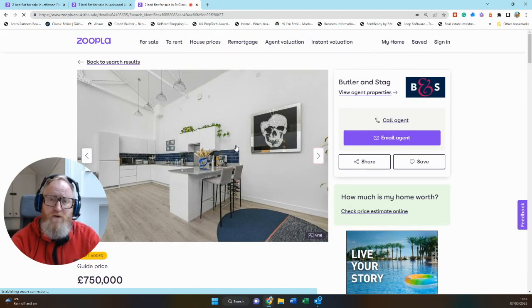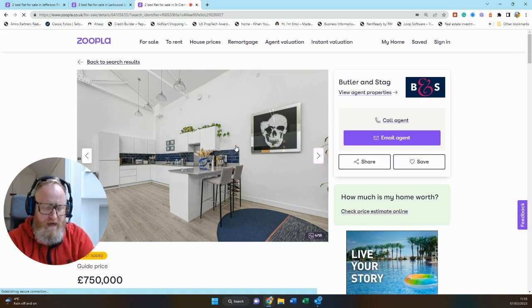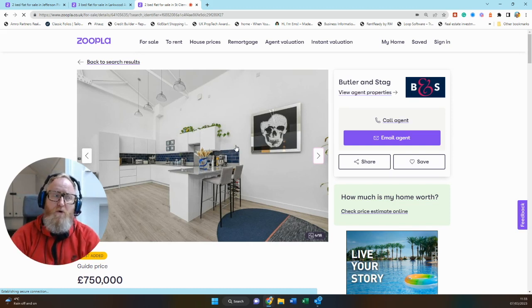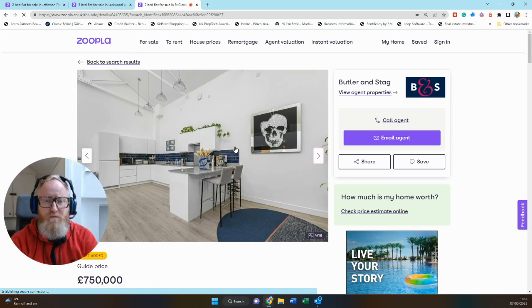So there you have it. Those are our three picks for today. We've had two properties at a very similar price, but very different offerings, a three bed new build and a two bed kind of character period conversion. All very appealing for different reasons, all with pretty strong yield.